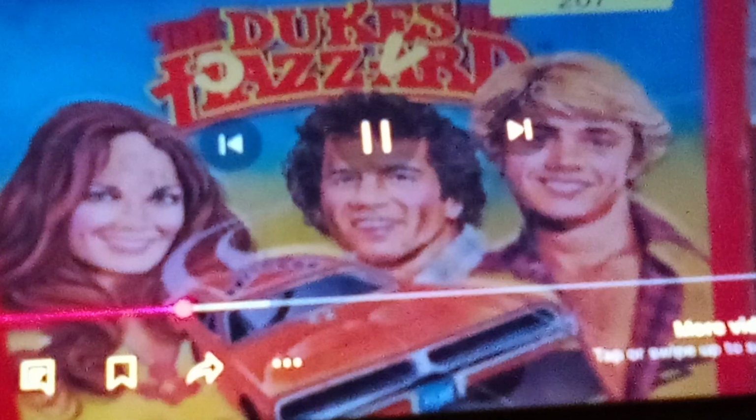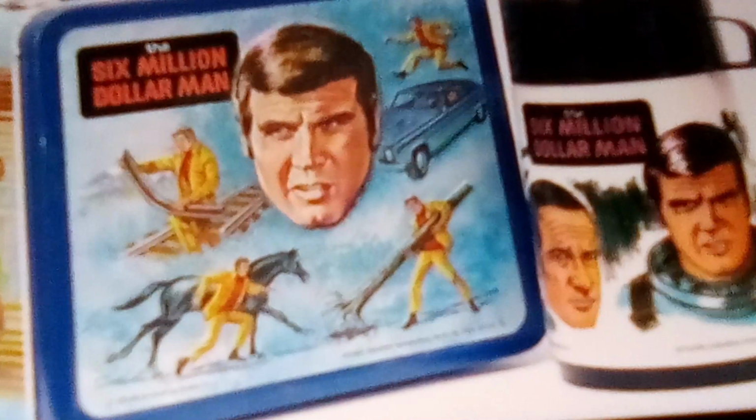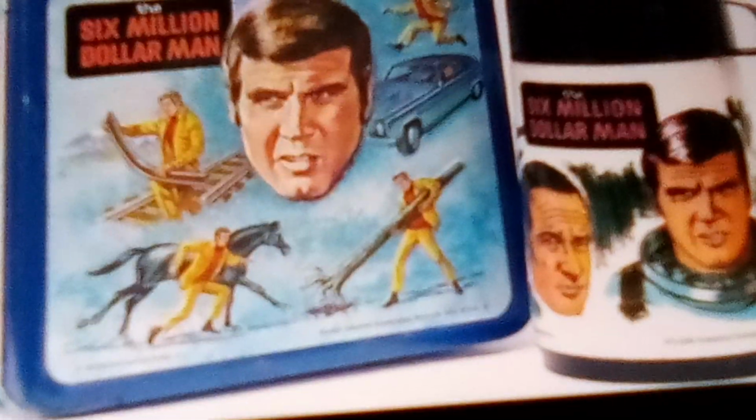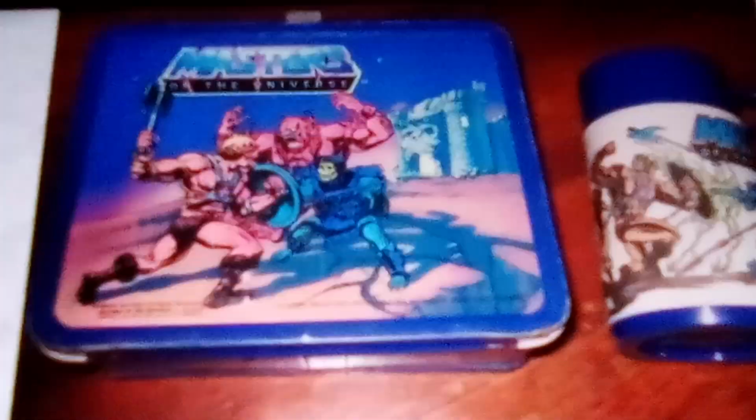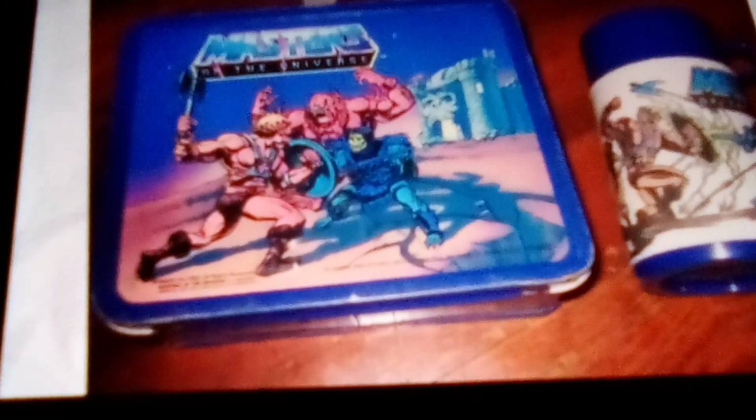It was about showing off your personality. From Star Wars to the $6 Million Man, these sturdy boxes were adorned with characters, shows, or bands you loved. Inside, a matching thermos kept your drink warm or cold, and you felt invincible walking into the cafeteria with your favorite design. While they've since been replaced by softer options, these boxes are still treasured by collectors today.